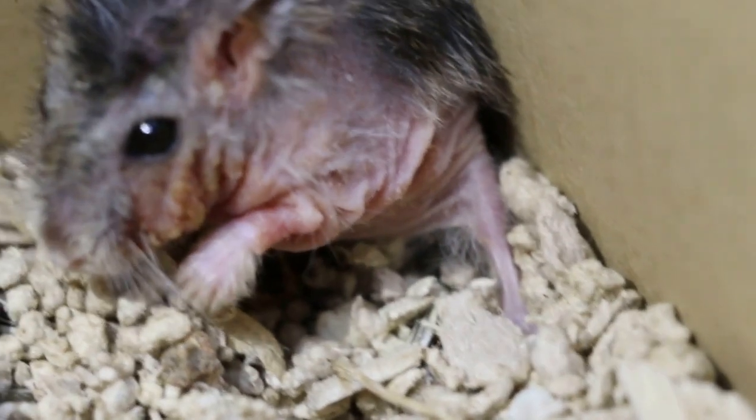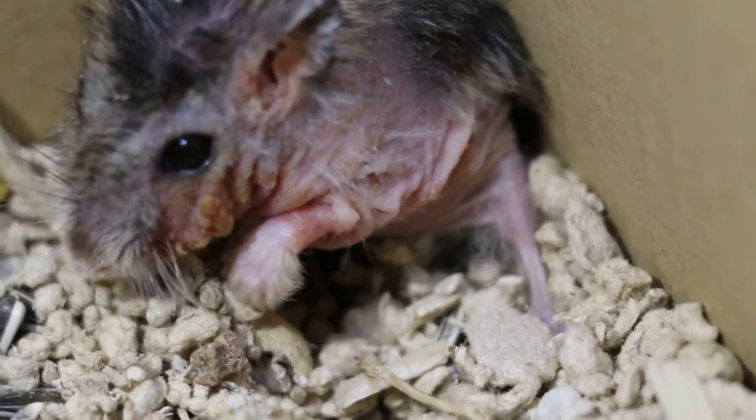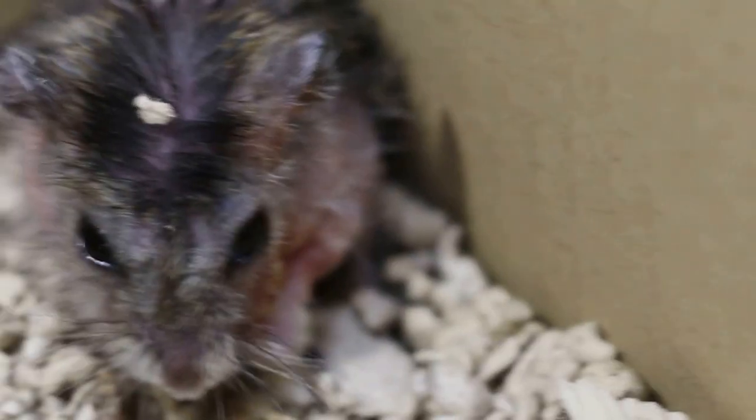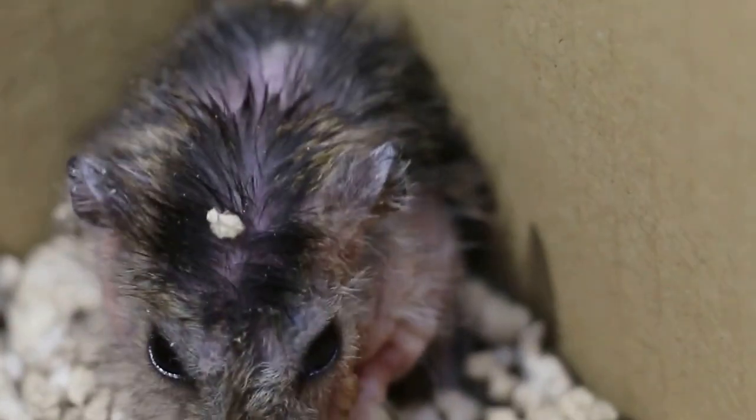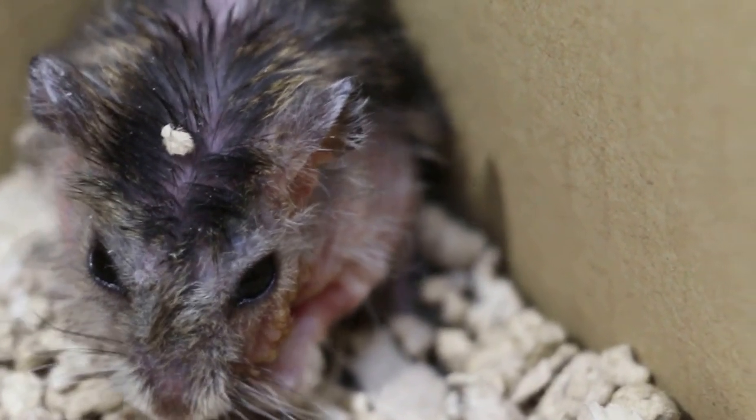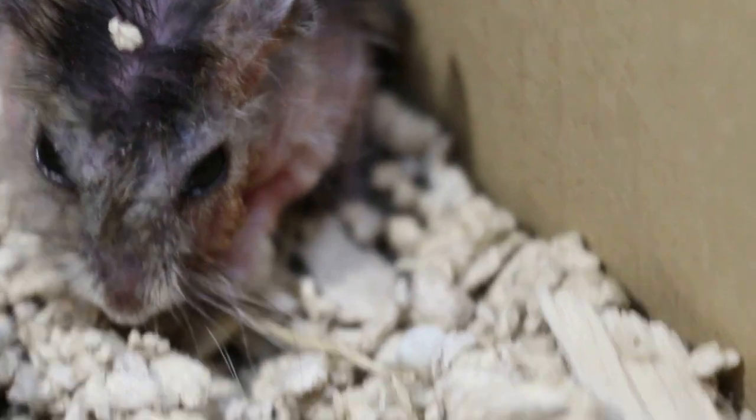Other than that, his eyes are very bright. It shows that he has been eating. He's quite a hardy girl. And the hamster doesn't scratch every day, right? No, she scratches herself every day.